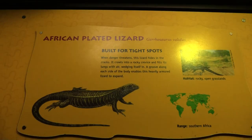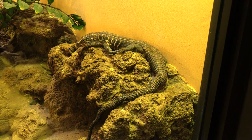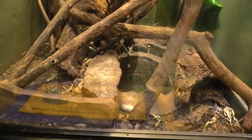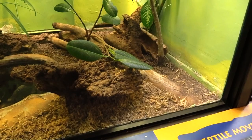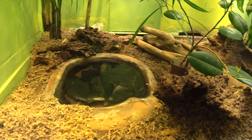Got African plated lizard. This guy's really cool looking. Really easy to see also. Also got a very nice looking habitat. Got an emerald tree monitor. So I'm trying to see this one, and again, I don't see him. Looking all the way up also. The Home's hingeback tortoise. There's only so many places a tortoise can hide. So I don't think he's actually in this habitat right now. Doesn't appear that so many animals are here.